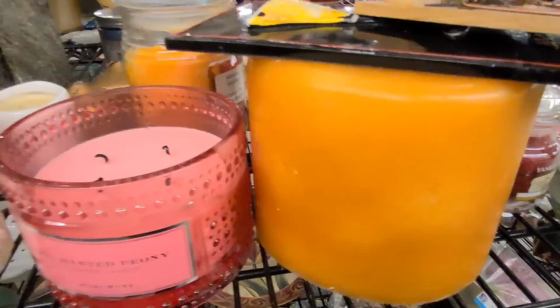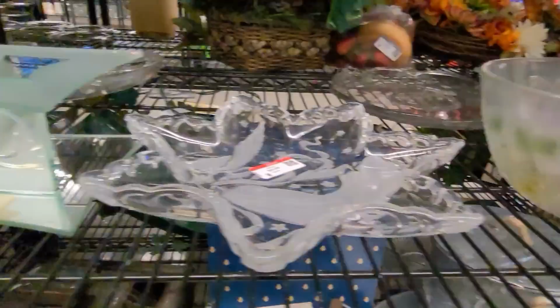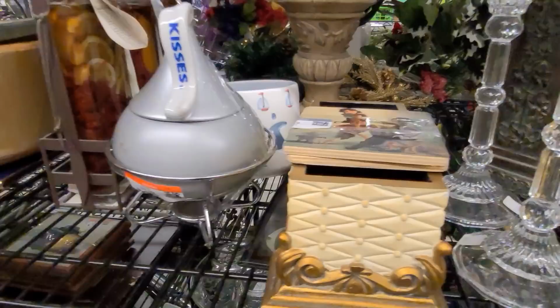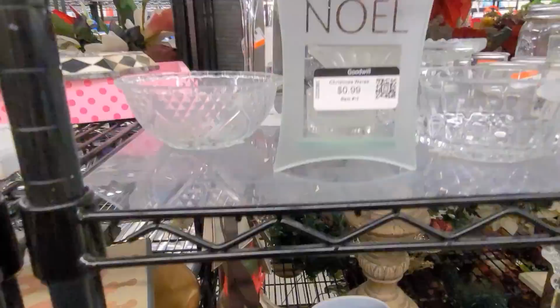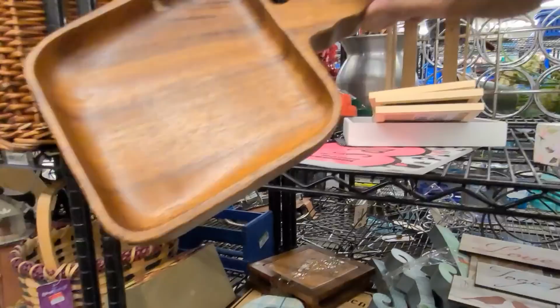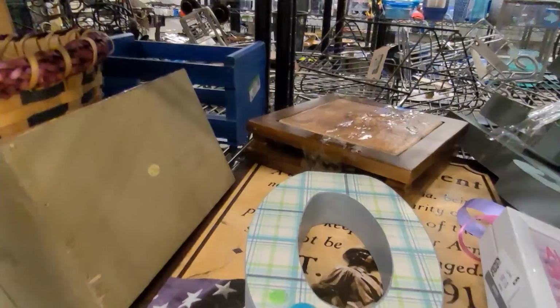Candles here. It's a little fountain, some glassware. Little Hershey Kiss fondue set. Lots of clear glass. Moving into the wood. This looks like a monkey pod piece. I'm sure this would have come in a set of several. These are tile trivets.